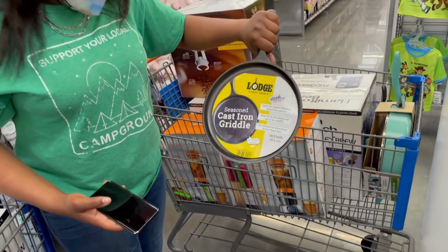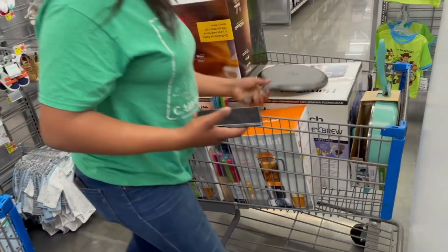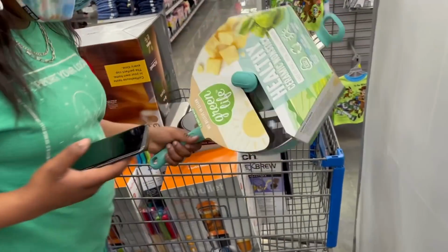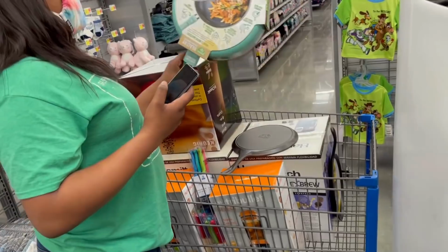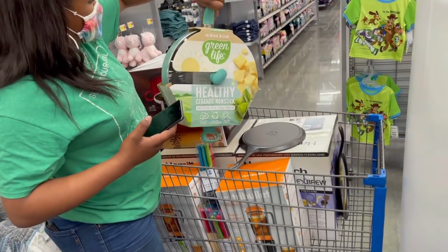It's heavy. Is that heavy? Scan something else. So that's the first thing we got. It was $17 on the shelf and it rang up $3. Now how I was finding stuff, y'all, I just scanned everything that was on the shelf.